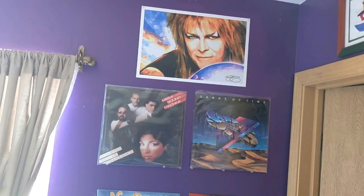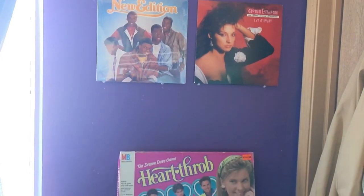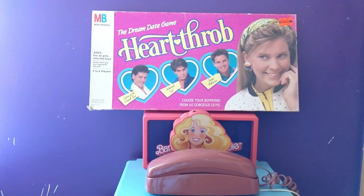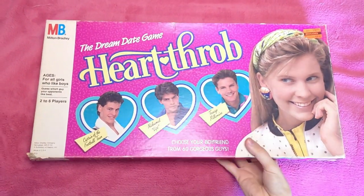Over there in the dark corner is my small table. The top shelf has the Milton Bradley's 1988 Heartthrob board game, 80s Barbie radio, Core telephone, and my Crosley record player. I know it's like one of the worst record players out there. However, it was a gift and I rarely use it anymore, and hopefully in the future I can buy a proper record player. I played this game a couple times with my friends and it's so laughably bad in such a fun way.